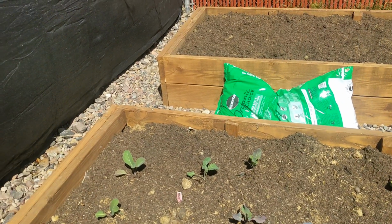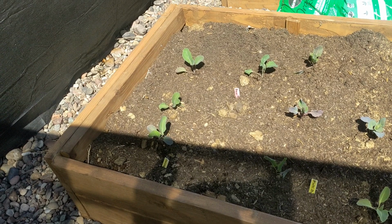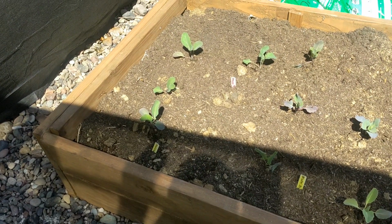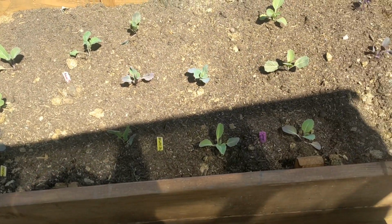I haven't really ever had much success with germination, and I think it's just the seeds. So I think what I'm going to do is go buy a new pack of broccoli seeds, maybe even a different brand, and see if that works, and hope for the best.